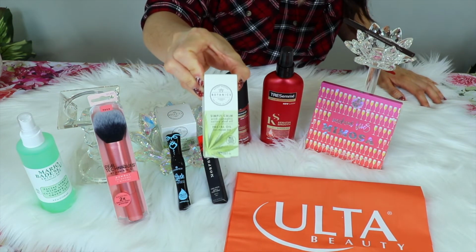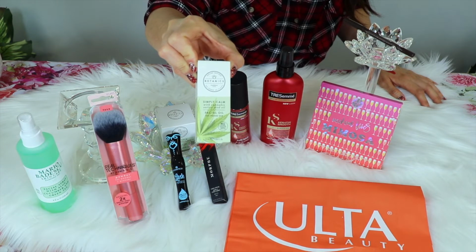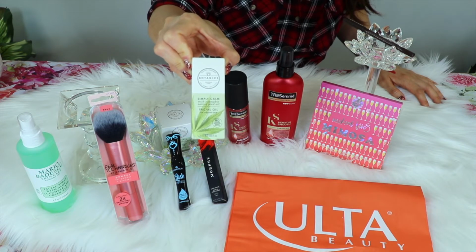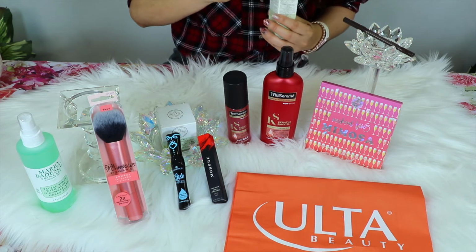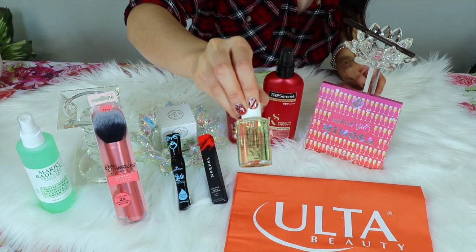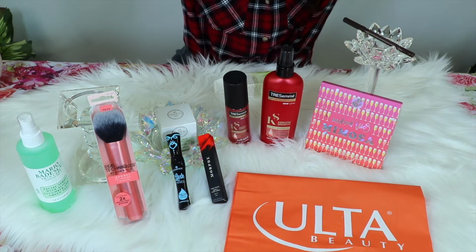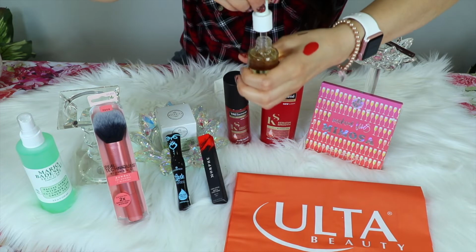Then I purchased, since I like the Botanics, and they were having a sale, you buy one, you get the other one for 50% off, so I bought the facial oil. I've never used this, but since I already like their products, this is what the product looks like. You see that? And just a droplet.